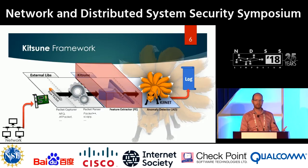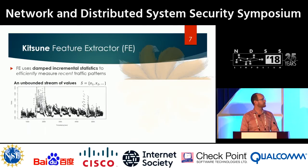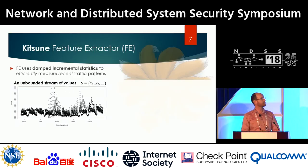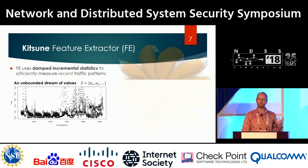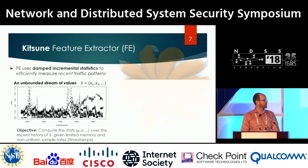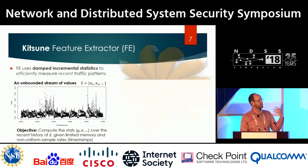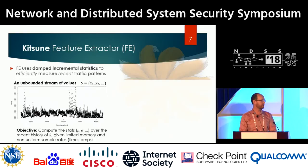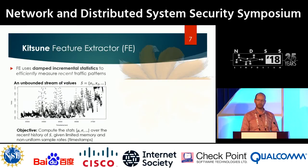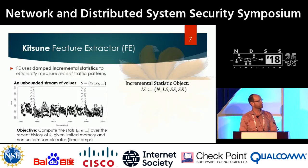Let's first talk about the feature extractor, and then we'll talk about the anomaly detector. The feature extractor uses something called dampened incremental statistics. To give you a quick background on what that is, let's say we have an unbounded stream of values, and associated with each value, we have a timestamp. This could be, for example, a sequence of packet sizes. Our objective is to compute all sorts of statistics or features for our machine learning algorithms, such as mean and standard deviation, over a recent history of S, given limited memory and non-uniform sample rates. The simplest way of doing this is to form an object called the incremental statistic.